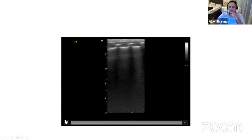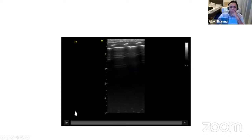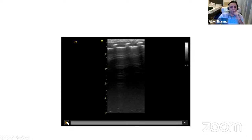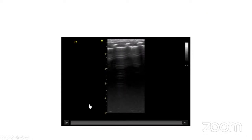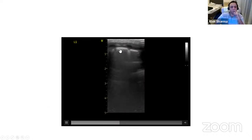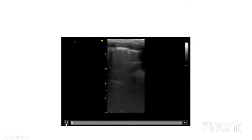I think what is visible shows definitely some A lines. Here the pleura is regular. And that's beautiful. Another picture showed nearly normal lungs with some comet B tails here. But generally, that's A profile. The lungs are completely fine from this view. Yep. And then I went to the left side. The pleura here is slightly irregular with comet B tails, but also I could appreciate some compact B lines with A lines. So it was A, B profile.